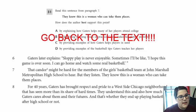Gators later explains, sloppy play is never enjoyable. Sometimes I'll be like, I hope this game is over soon. I can go home and watch some real basketball. That candor might be hard for the members of the girls' basketball team at John Marshall Metropolitan High School to hear, but they listen. They know this is a woman who can take them places. For 40 years, Gators has brought respect and pride to a West Side Chicago neighborhood that has seen more than its share of hard times. They understand this and also how much Gators cares about them and their futures, and that's whether they end up playing basketball after high school or not.